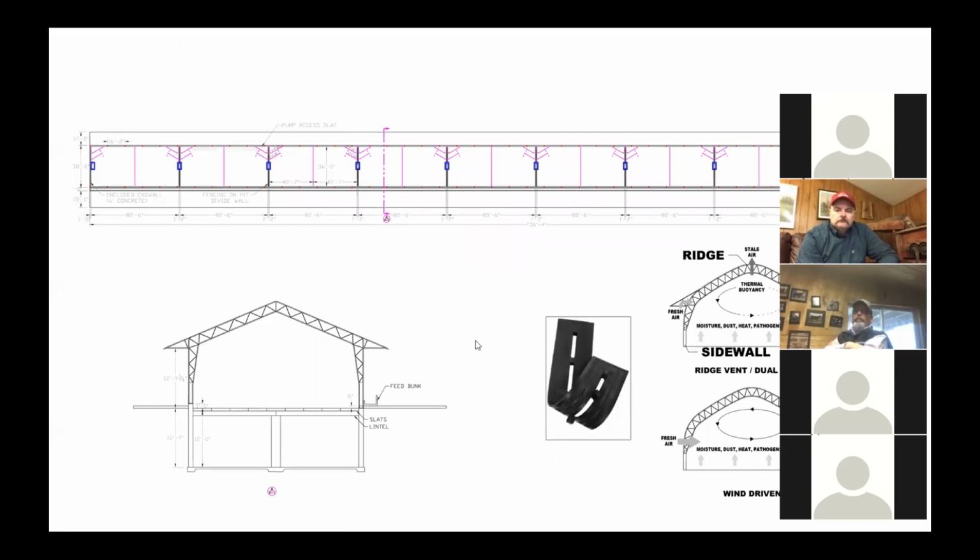So this would be the 38-foot wide AccuSteel Integrity. It allows you to feed out underneath the one side, and there's another row of columns down the center, as you can see there. But because you don't have that extra drive under roof, it's more cost effective, where we're not wasting square footage that we're not feeding cattle on.